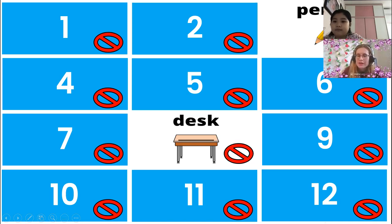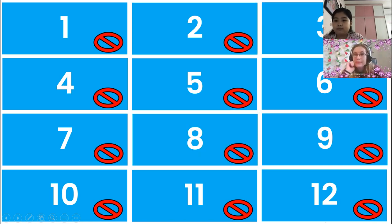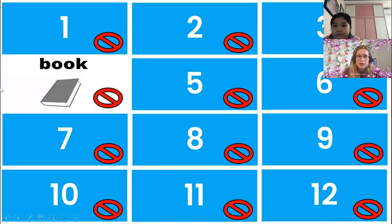Your turn. Number 4. Oh, book. Choose another one. Let's try to get another one that's book. Book. Choose one more. Book. Choose another number. Number three. Oh, pencil.